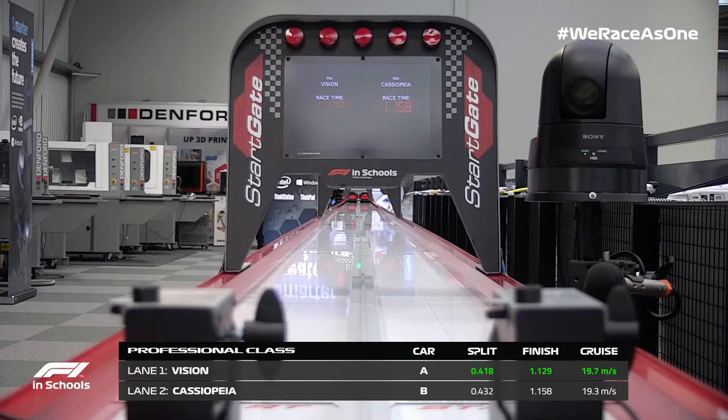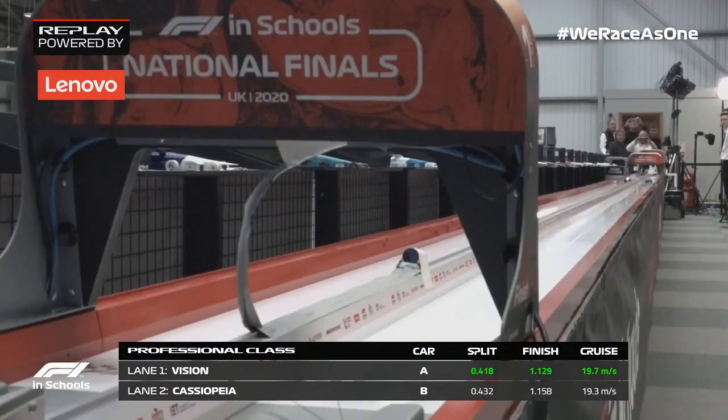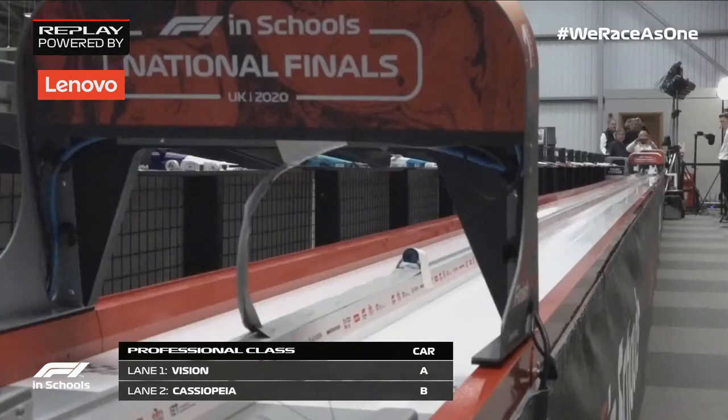Wow, very fast indeed. You can see there, 1.129 from Vision and a cruise speed of 19.7, very quick. Yes, very quick cars on the track there. They both look like they've headed down the centre of the track as well, particularly Vision. They're going down the middle of the track there, which is ideal to keep a fast time. So we'll have to see what the teams think about that.